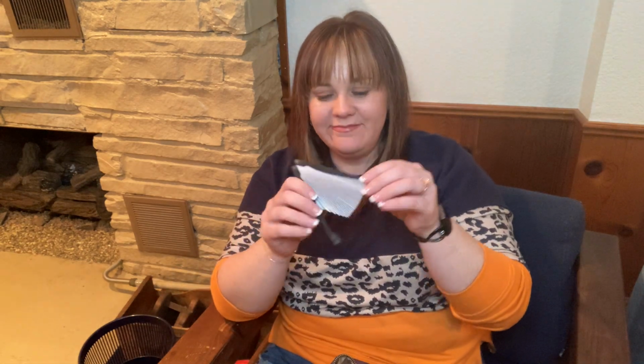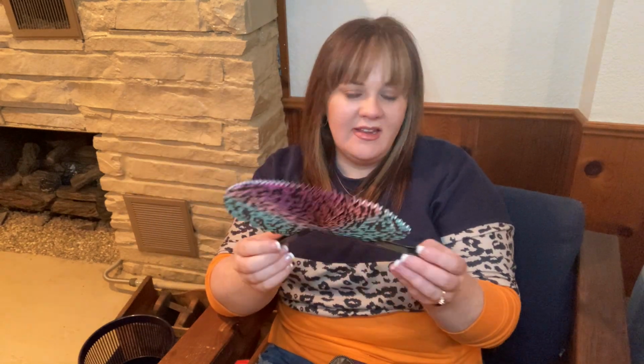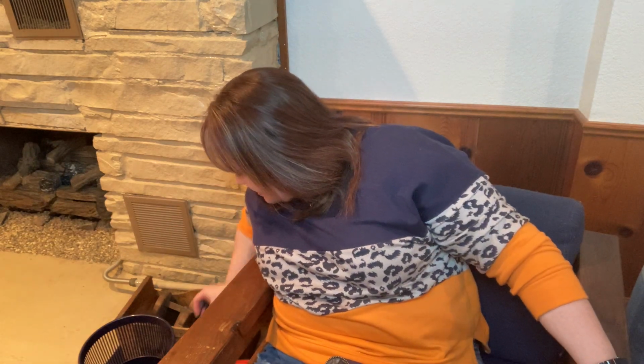Speaking of my daughter, she gave me this fan. Super cute. I have no idea when I'm going to use it, but I have it if I want it. It was just something cute that she gave me. It's light. It takes up literally no space and weight in my purse, so I just keep it in there.